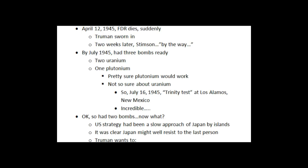He lives in a residential hotel in Washington. He attends no cabinet meetings. He is briefed by nobody. He meets Roosevelt just a couple of times, basically for a handshake. Nobody tells him anything about anything. So he's in complete ignorance of the running of the government and the conduct of the war and everything else when he's sworn in suddenly to be president.